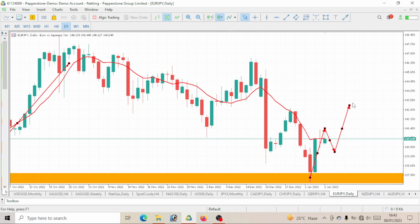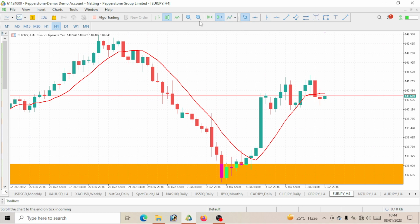So basically, if you want to go long for the week, I'll advise you to wait for this candlestick wick to be broken. Once price can take out this candlestick wick here, that can be a confirmation that this Euro JPY is now on an uptrend move. And at that time, the price will be trading above the moving average. Then we can say, okay, this is an uptrend move and it is time to go ahead and take the buy. So now let's take a look at the 4-hour time frame.